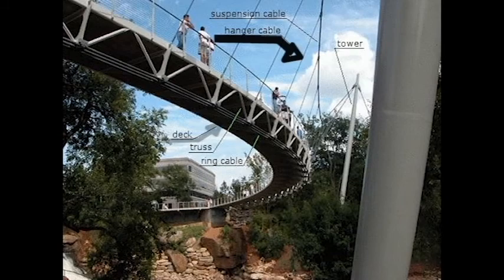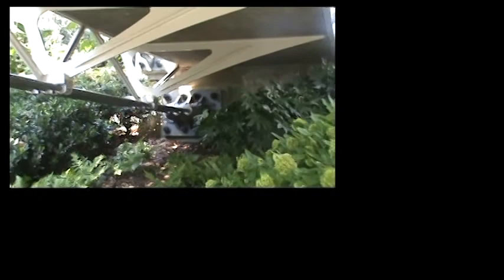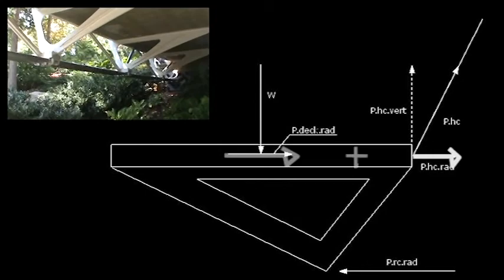In Falls Park, the Liberty Bridge's deck is supported by inclined hanger cables. These support the bridge vertically and horizontally. However, this force alone would not keep the bridge in equilibrium due to the horizontal force in the hanger cable and the radial force from the deck. To oppose these forces, three ringer cables span the entire bridge and work in the opposite direction, equal to the sum of the horizontal force in the hanger cables and the radial force of the deck.